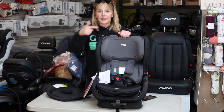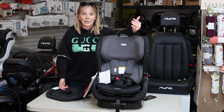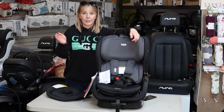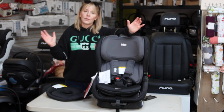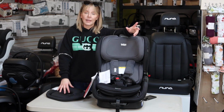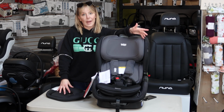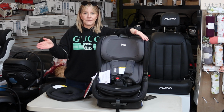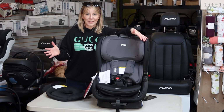You'll see the seat is 17 inches wide. What is special about that? Well, we know that if we're trying to fit 3 children on one bench, the general rule of thumb is 17 inches wide is about as wide as you want to go with each car seat in order to be able to fit a multitude of other things next to it.